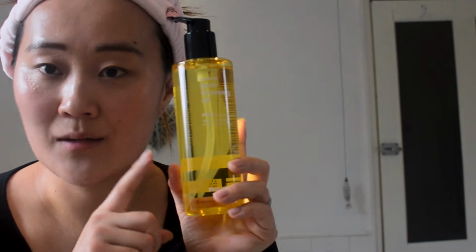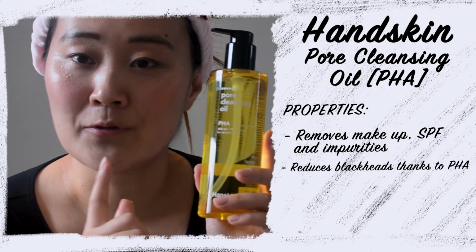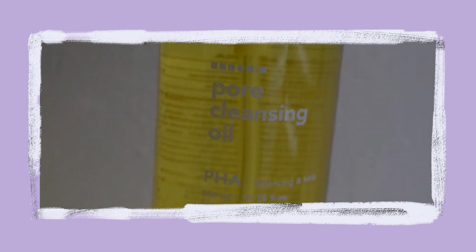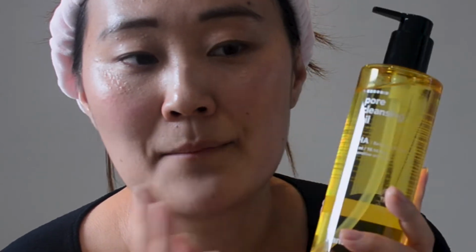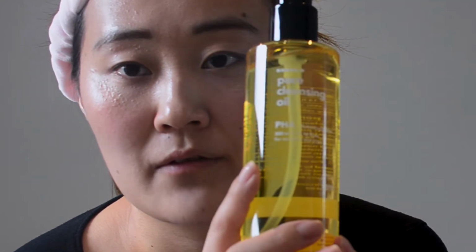So for my oil cleanser, I'm using the Handskin PHA Pore Cleansing Oil. So the PHA will help to eliminate any impurities that have built up on my skin, such as sun cream, makeup, bacteria, dirt, etc. This is also a really good one at reducing sebum levels, but PHA is also really good for those with sensitive skin but are looking to try acids in their routine. This one does have a fragrance to it. It's slightly citrusy, so some people may not like that, but it's summer, so I really like it, and it emulsifies really well as well. So this is what I'll be using for my first cleanse.